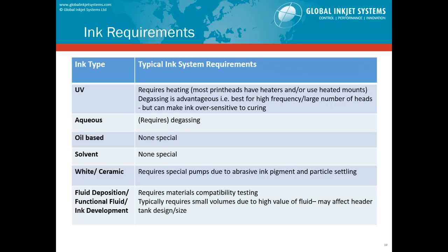An aqueous ink typically needs degassing, but not always. Mostly on a no-flow printhead, an end shooter, degassing often isn't used. It's much more beneficial in a low flow or an adjustable flow printhead. Oil and solvent typically don't need anything special.